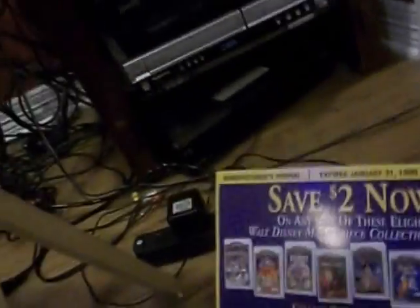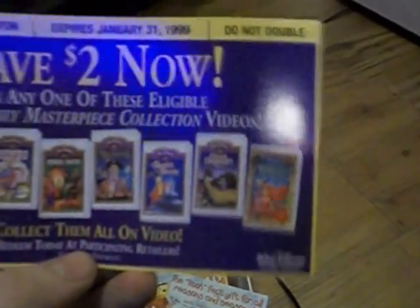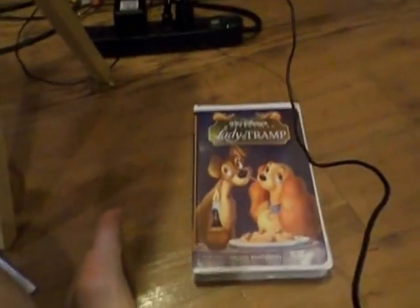Save $2 on some of these Masterpiece Collection VHS tapes, such as Melody Time, Alice in Wonderland, Dumbo, Robin Hood, Mary Poppins, Sword and the Stone, Pete's Dragon, and Little Mermaid. Save $2, so some good that'll do me to use that. Some Winnie the Pooh gifts. These are pretty neat. And I just thought I'd show you some of the cool promo stuff that the Lady and the Tramp VHS came with.